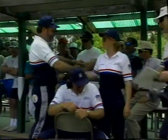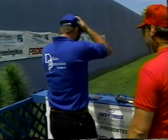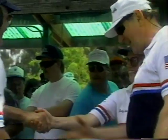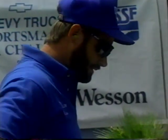Complete dominance of this event. Even with taking a new team member, a lady named Judy Woolley, who actually shot beautifully. She sure did. Dillon didn't shoot bad, but just no one's been able to beat the Smith & Wesson lock on this team event.